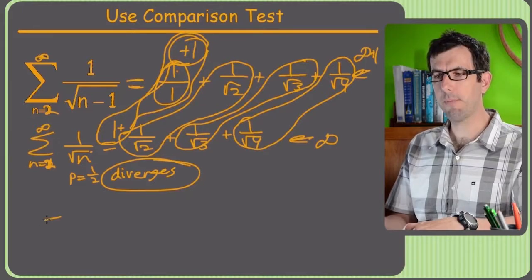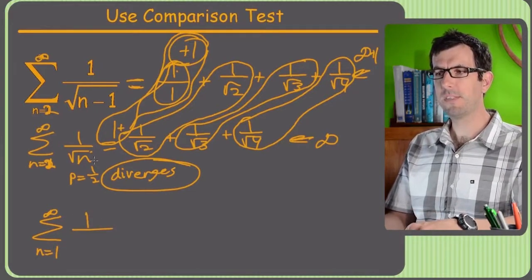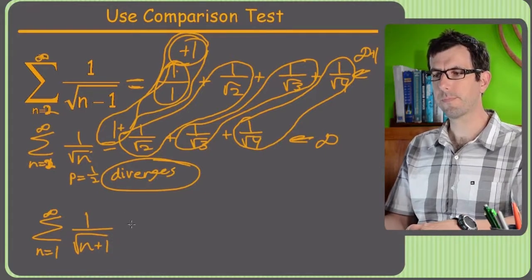And a really related problem that we could take a look at real quick. This time we'll start at 1. But what if this had been a plus sign? So square root of n plus 1. Well, let's see. The first term would be 1 over root 2.